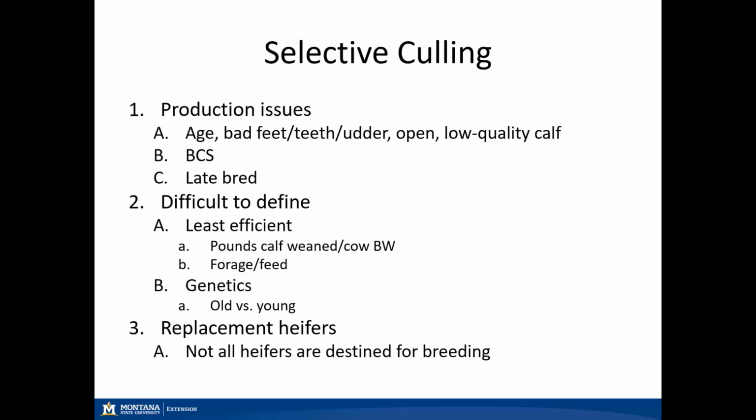As we're thinking about our selective culling and the list that we're making and writing down, there's some easy things we can define, and then there's some not so easy things to define when we are looking at culling. So number one is pretty easy, production issues. Are they old? Do they have bad feet, teeth, or udder issues?